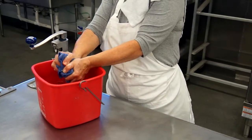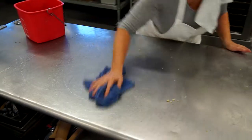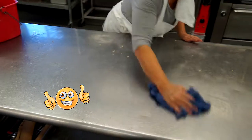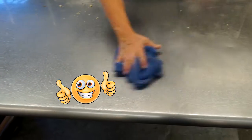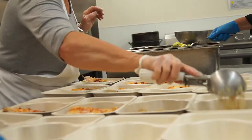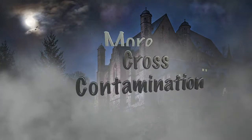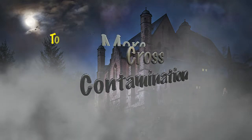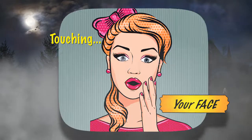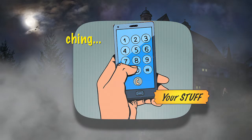To sanitize your workstation, we provide a solution of an ammonia-based sanitizer. It's harmless to you, but it wipes out germs. You'll also need to change your gloves every time you begin working with a different food. Cross-contamination is also caused by touching your hair, touching your face, or touching anything you weren't directly working with.